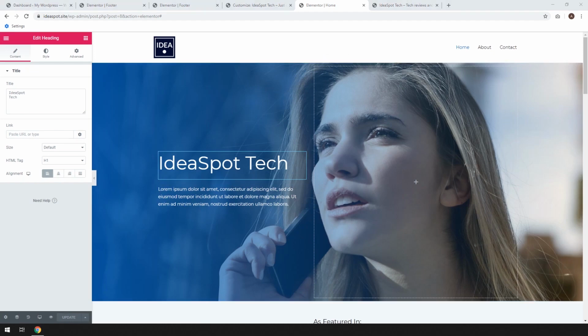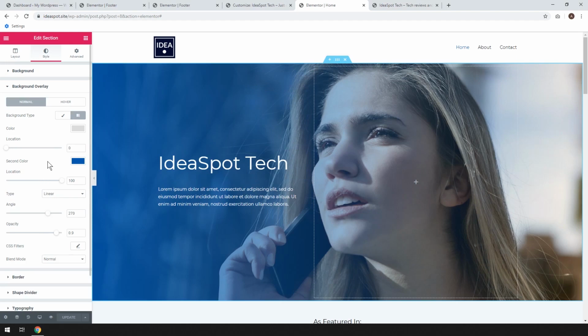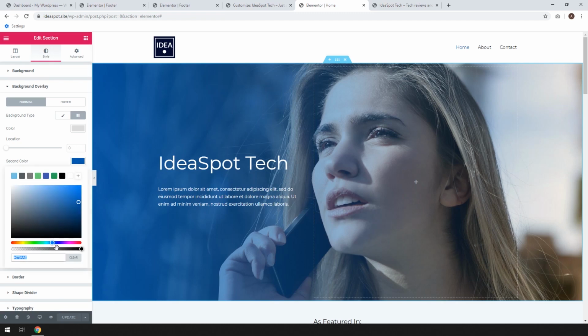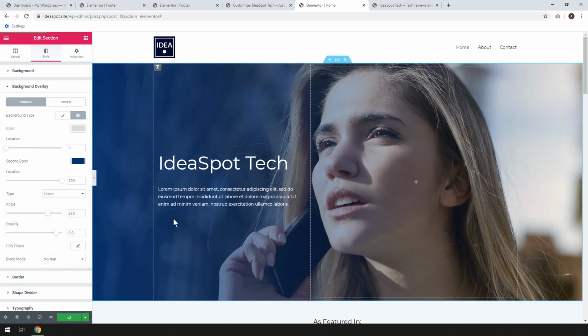And then what else can we do? We might notice that the background here is a little bit blue. That's not part of what our original image is, and that comes from a background overlay. So let's go back to the section options, and let's go to background overlay there. And you can see there's that blue second color. So we can go ahead and click that. We can change that to anything we like. Maybe we wanted a darker blue. Makes that text pop out a little bit better. I don't mind that. Let's go ahead and use that and click update.